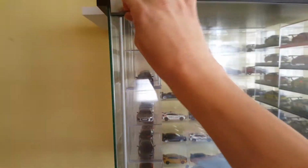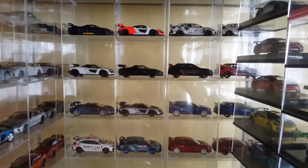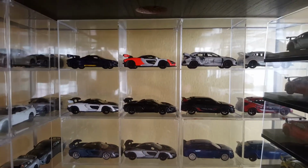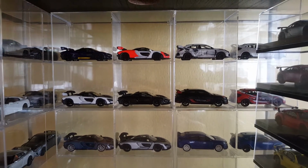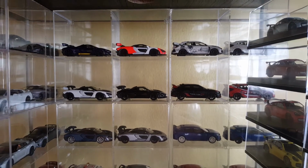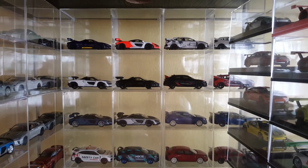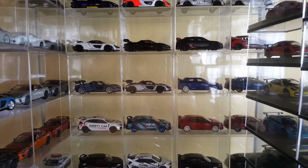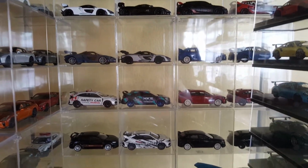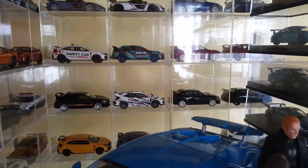Coming along to the center, I'll just open up the glass door. Hopefully the reflection is not that bad. It's really bright and sunny today here in Malaysia. On this side, facing the front, we've got a couple of McLaren Sennas, as well as a lot of Honda Civic Type Rs, and all of these models are produced by Mini GT. As you can tell, I do like to collect the same models, only in different colors or livery.